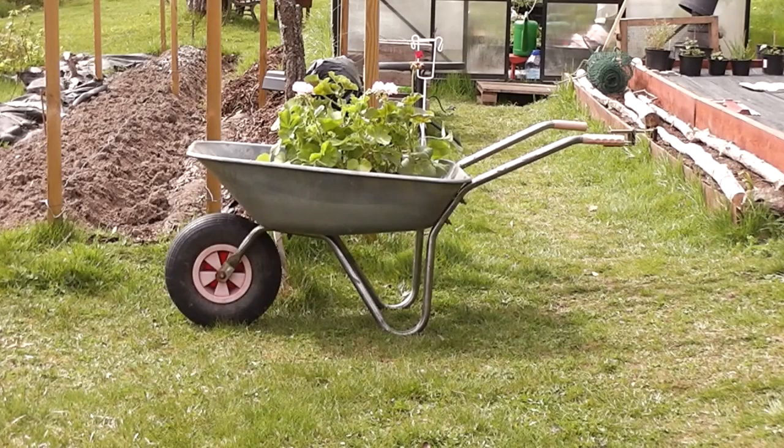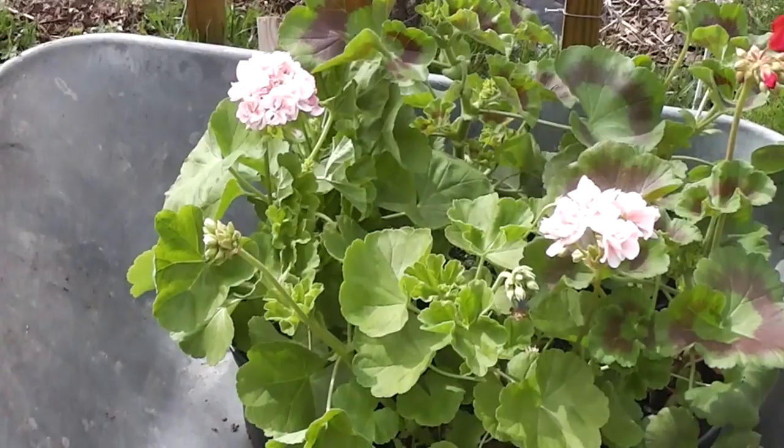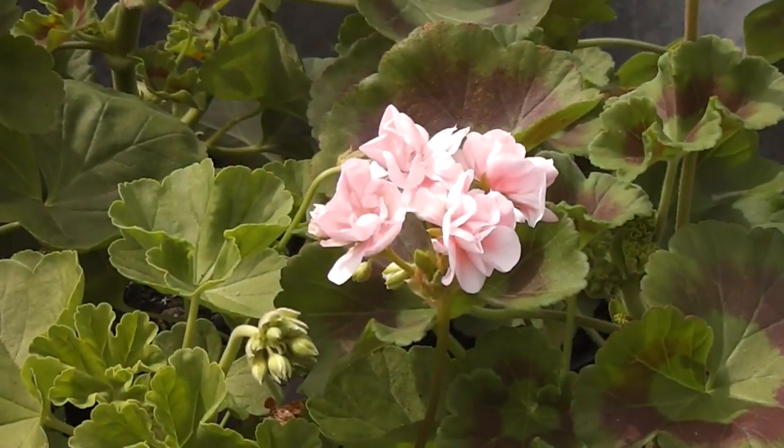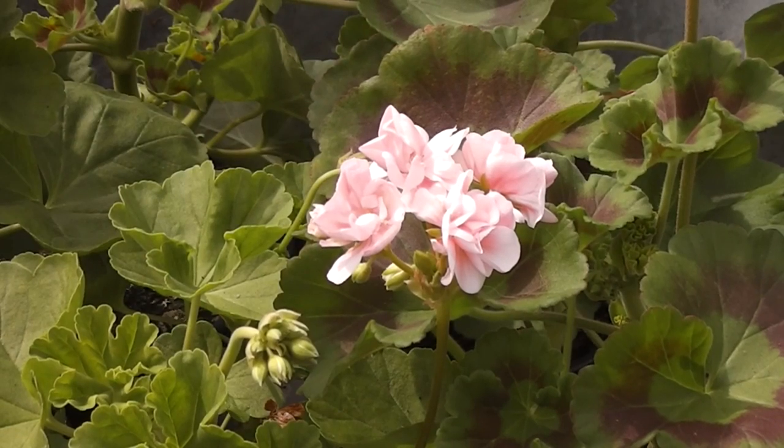Here is some cuttings I took from some pelargoniums I had. I got a really nice color. And the flowers are filled.